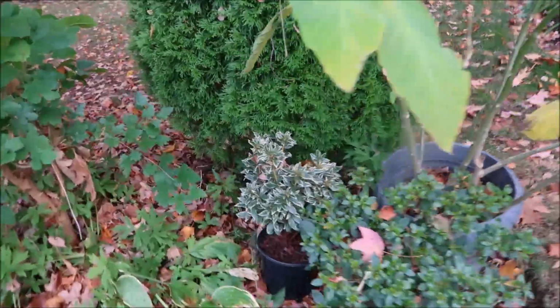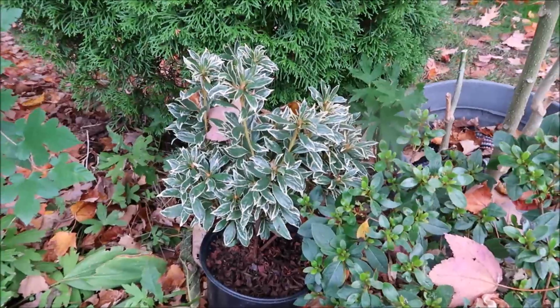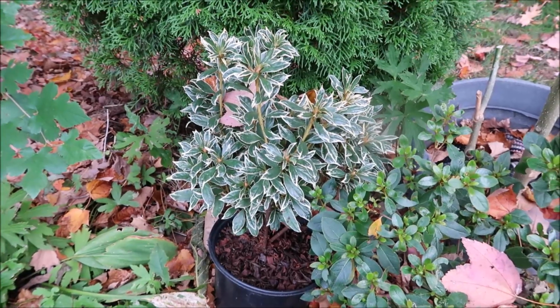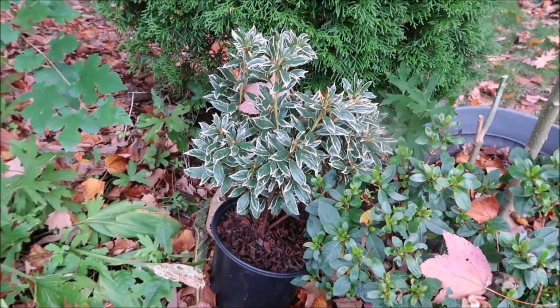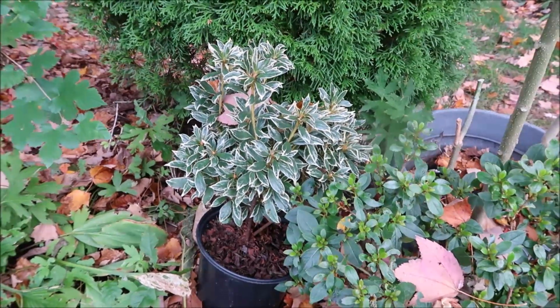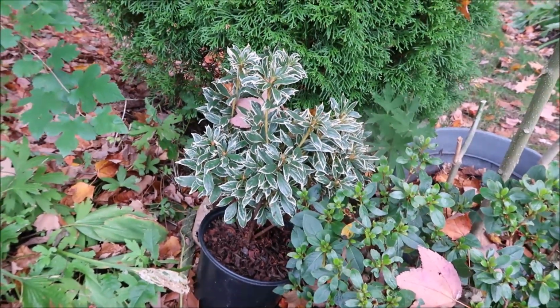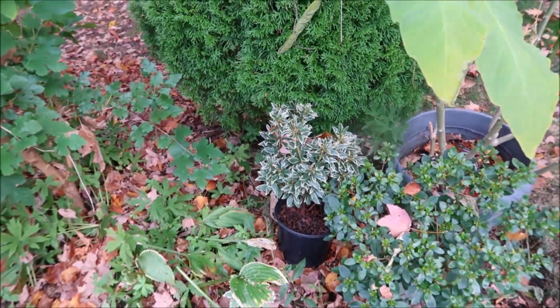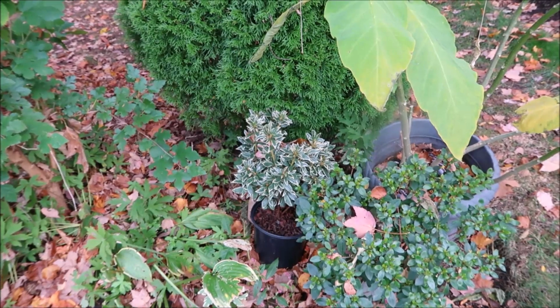I need to plant this, or maybe I'll just keep it in the pot. It looks so happy here and healthy. My son gave me this plant as well, and it seems to be doing really good in this spot. I think I might just leave it there for now and plant it in.